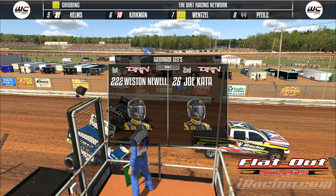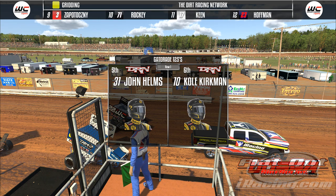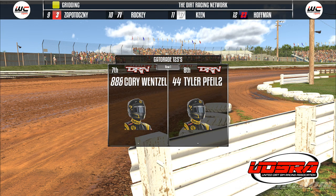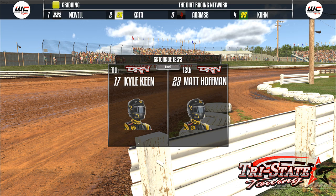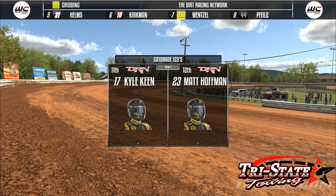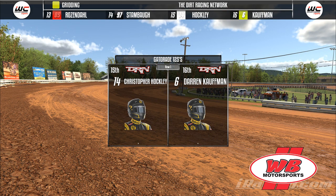Newell and Cotta on row number 1. Row 2, Adams and Kuhn. Helms and Kirkman in row 3. Row 4, Wenzel and File. Justin Zapp on the inside of row 5 with William Rocky on his outside. Kyle Keene, last week's winner, having to come out of one of the Bs. He's on the inside of row 6. Matt Hoffman on his outside. Rosendahl and Stambaugh in row 7. And row 8, Hockley and Kaufman.